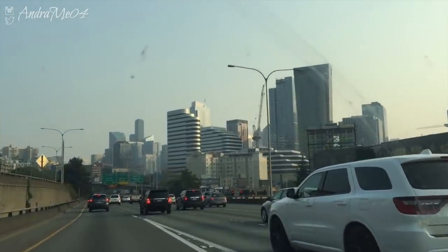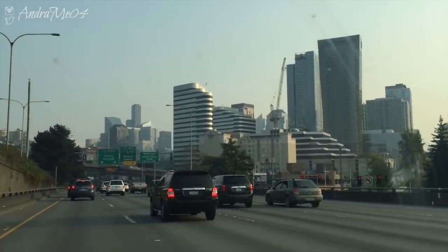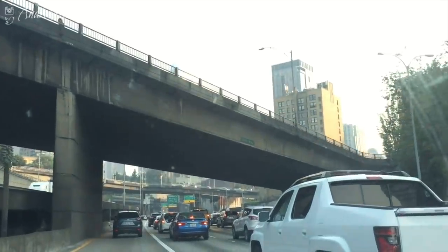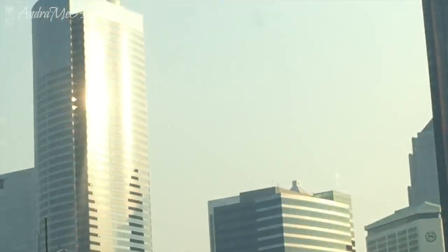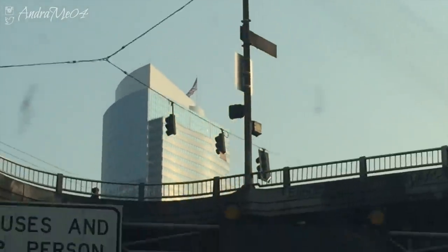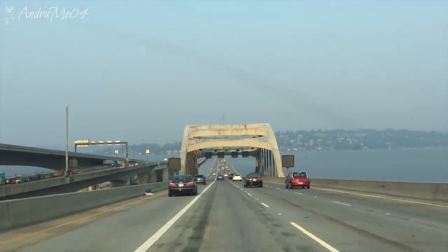And we stopped at QFC and I got some sushi, because seriously, I was super hungry. I couldn't even wait to get home. As you can see, there was a little bit of traffic because people were coming back home, but still they have a lot of freeways and highways, and we got home in no time. And that's everything that we did today.